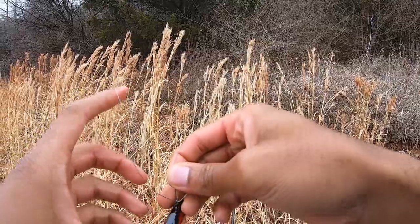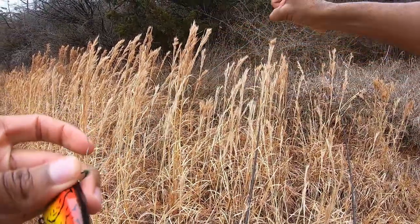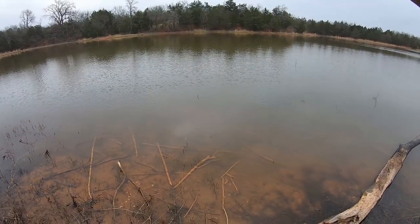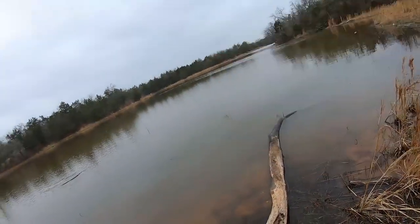I'm either gonna lose a hook or lose the split ring on this thing, but I know one thing, this knot isn't coming undone. Oh, there we go.